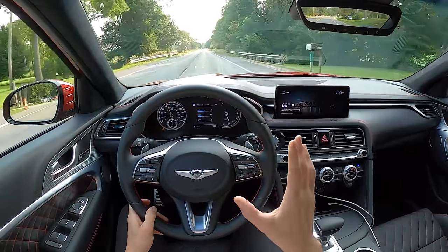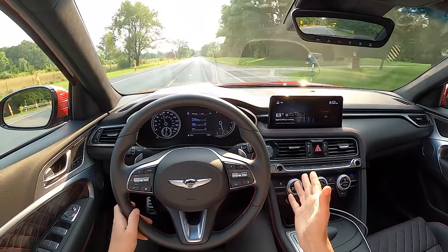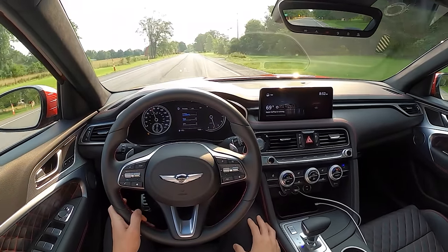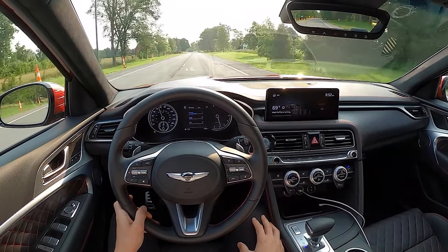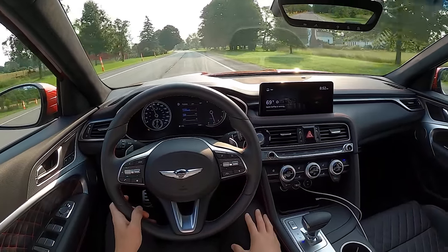This is a sharp car. It does attract a lot of attention. And I like that it's just kind of an alternative to the standard issue BMW 3 Series that everyone else has. Pretty compelling option.